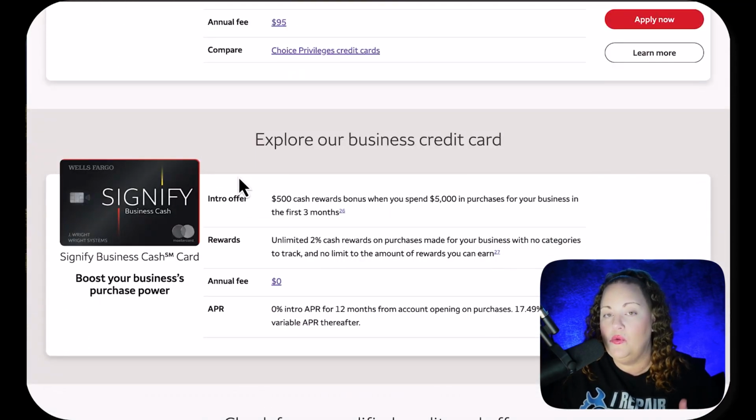They only have one business credit card, which is the Signify card, and this is a newer credit card. It is their only credit card, and they have a pretty good welcome offer right now. If you qualify, it is primarily just based off personal credit and, of course, the information that you put on the application, making sure your business can be verified, has some sort of online presence, but it's very minimal because for the most part, it is primarily based off your personal credit.